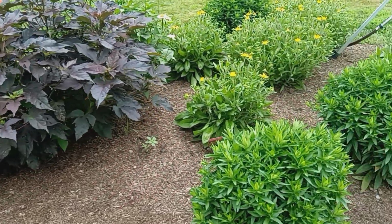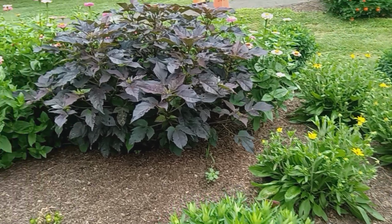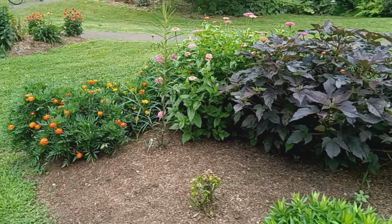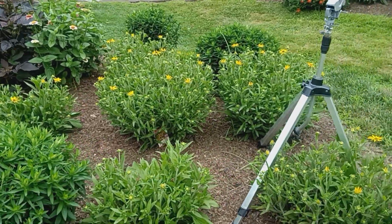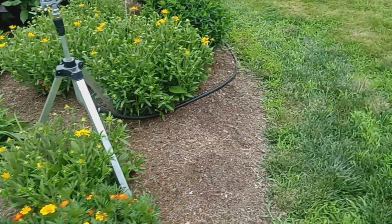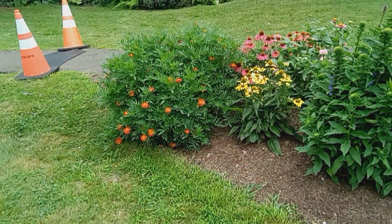We have different species of perennials in here, and of course we have a lot of marigolds and zinnias. This is bed number two. It's bed number three. Of course, echinacea.